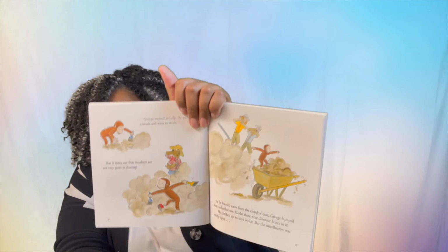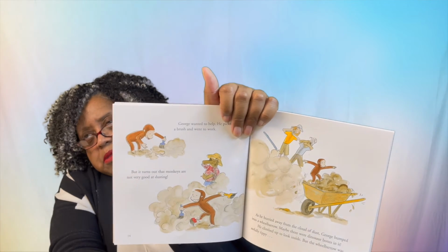As he hurried away from the cloud of dust, George bumped into the wheelbarrow. Maybe there were dinosaur bones in it. He climbed up to look inside, but the wheelbarrow was tipping. Sounds like George was impatient again. Crash. George, the wheelbarrow, and a whole lot of dirt went flying. Hey, someone cried. What is that monkey doing?